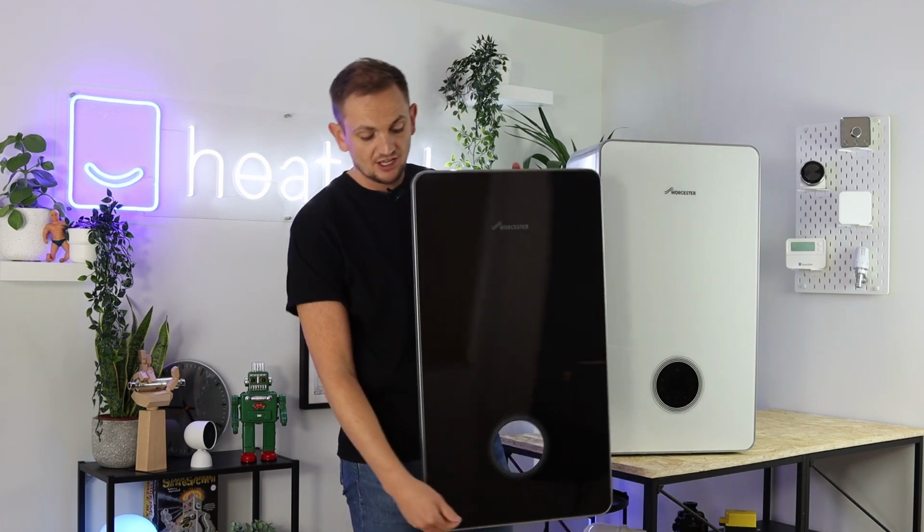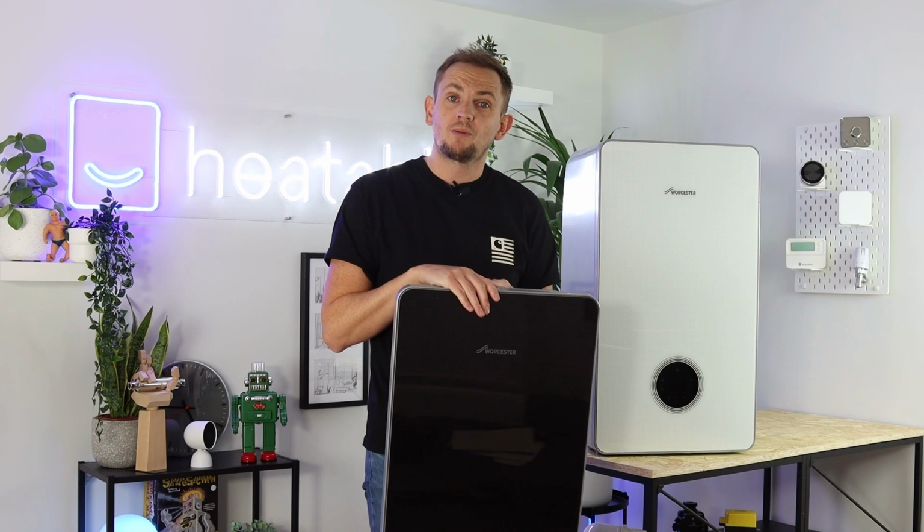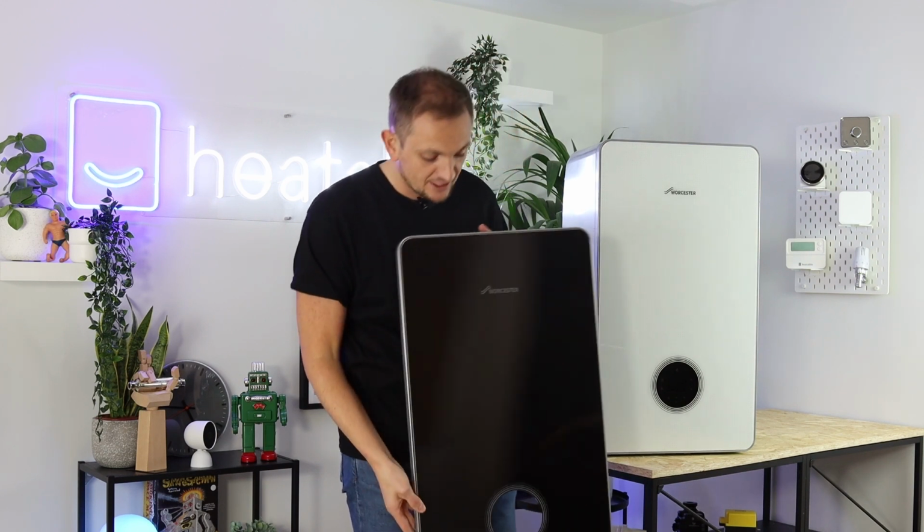So to change this, there's two screws on the bottom. It just lifts off and you can swap it over. However, you do need to be a gas engineer to take a case off a boiler. So I'm not sure how much the part costs to change, but you do need to factor in the cost of having a gas engineer change this for you. But that is the black case.